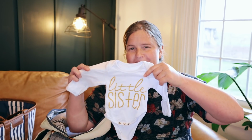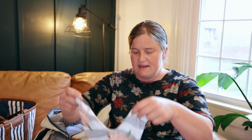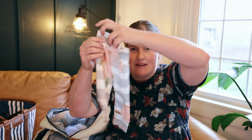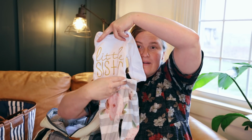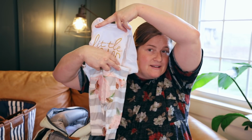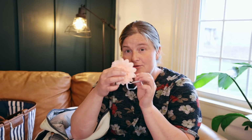Honestly, in all reality, if it wasn't for just wanting some cute outfits, really just one sleeper is all you need. The next outfit that I have, I really like. It's a little onesie that says little sister on it, and I want to have her in this when Xander comes to see her. I'm hoping to have a big brother shirt for him, just for fun. And with it are these little leggings, which I think are really cute. So let's just, can you see that? Pair that together. Ta-da!